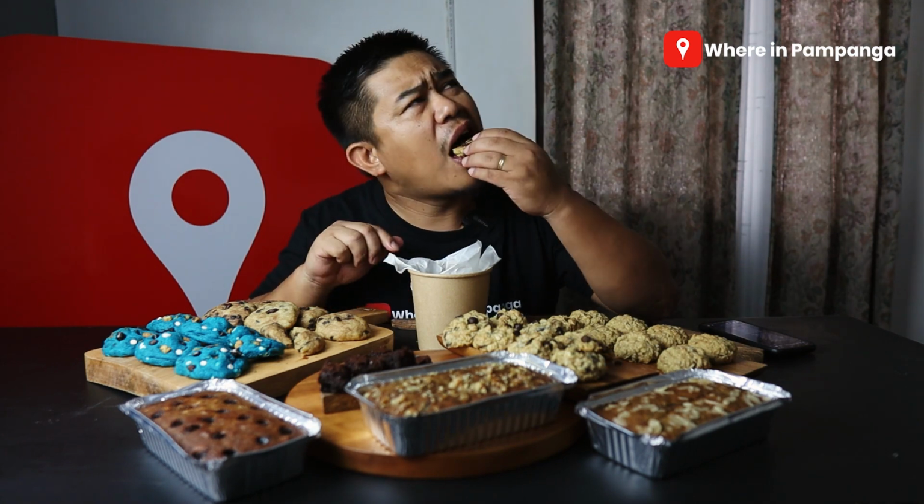So next natin, this is the chocolate chip cookie. All throughout the cookie, meron siyang dark chocolate. Alright, let's taste it. Another one. Next, we're gonna taste yung kanilang oatmeal chocolate chip cookies. There you go. Sobrang generous ng mga ano nila, chocolate chips. One more.